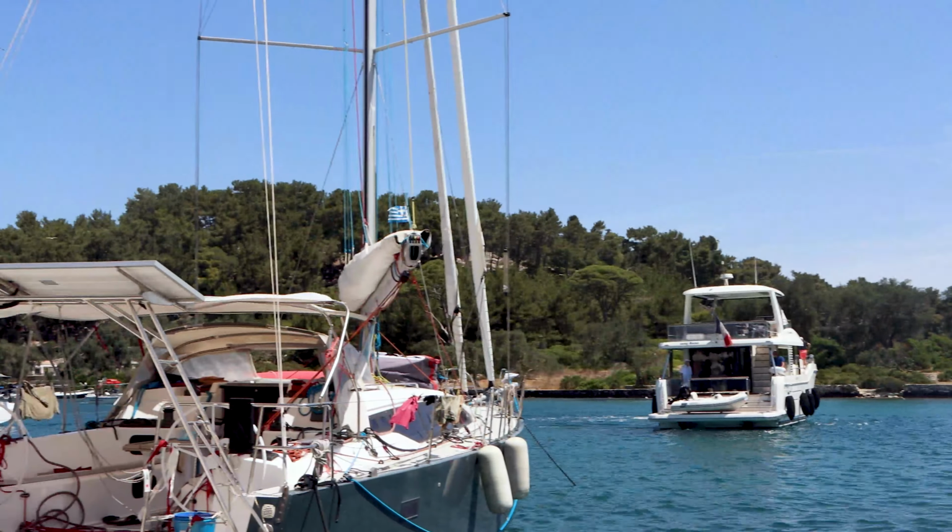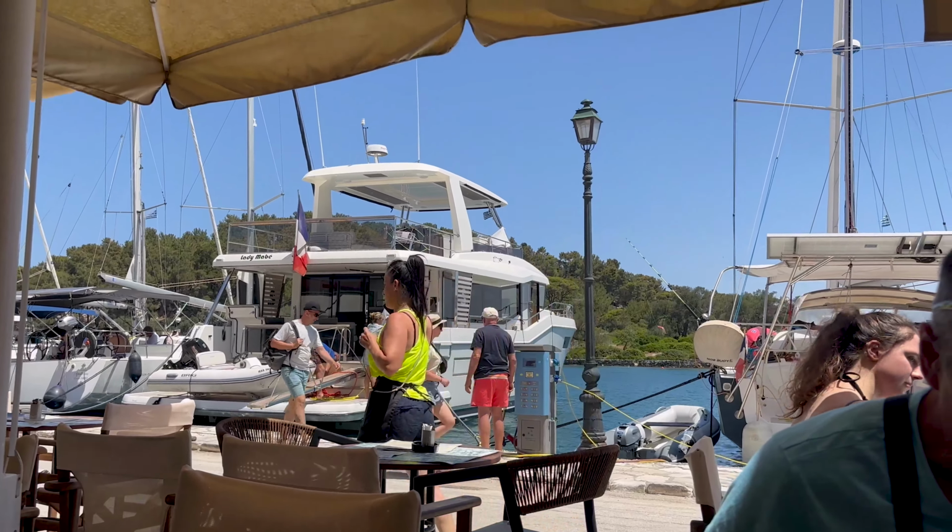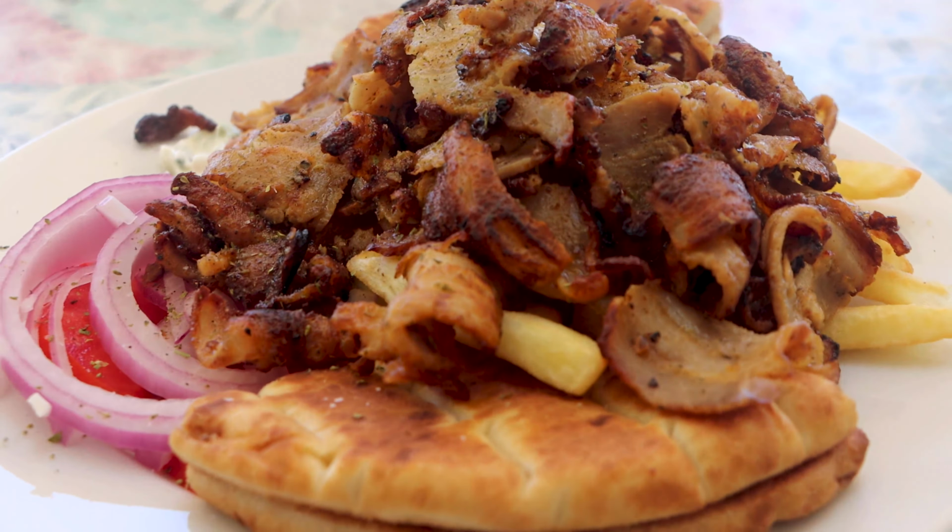We had 2 hours, which was perfect to grab something to eat, do some shopping and enjoy the views. By the way, look how big the portions in Greece are.